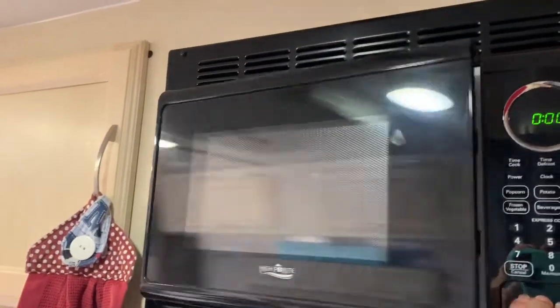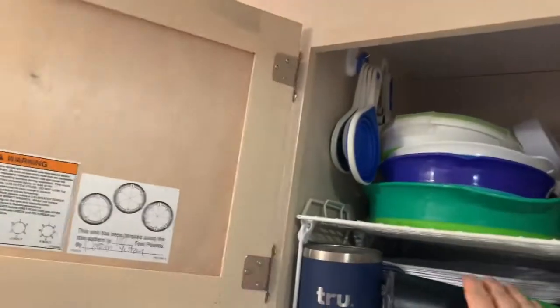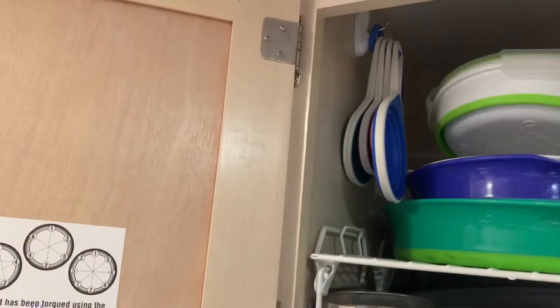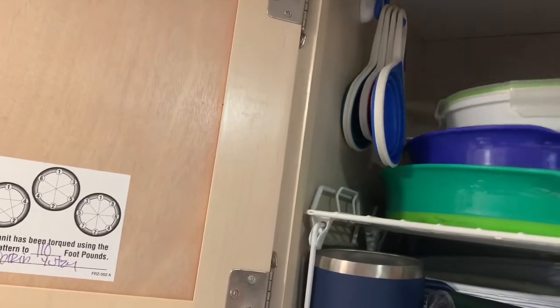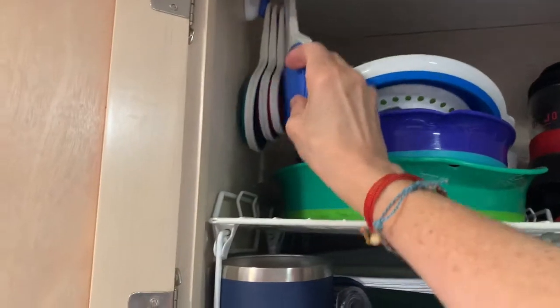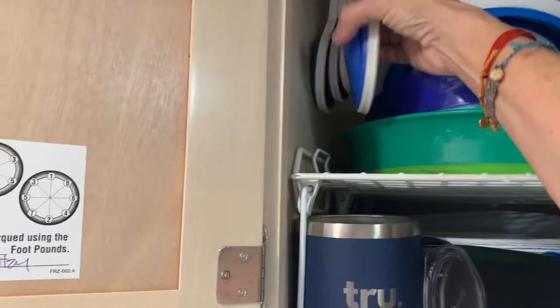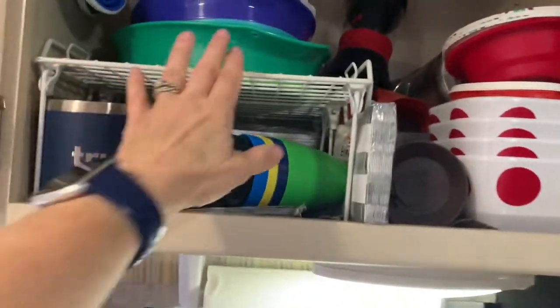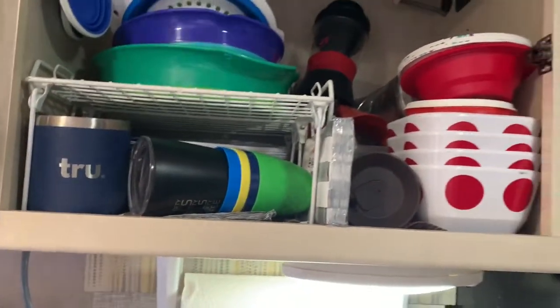We don't use our microwave a lot, but we do use it, and we keep pots in there. And up above is most of our dishes. We use a lot of paper plates, but we have regular plates as well. And then our coffee cups. Everything you can find that is collapsible, go for it. We even have a collapsible strainer and collapsible measuring cups and measuring spoons. Bowls, everything fits in there. This helps a lot to have double-decker space.